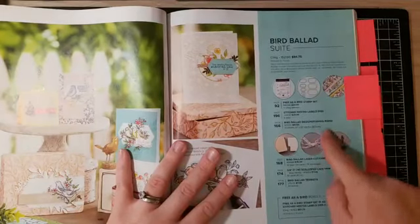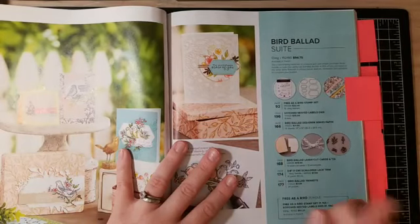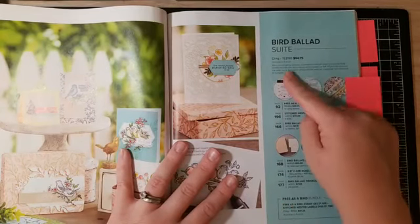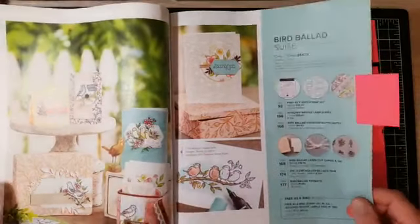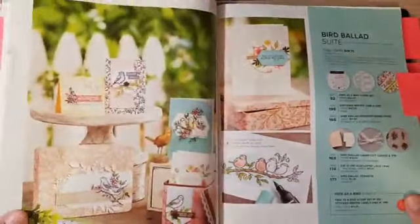So for example, the Bird Ballad Suite, you would get the Bird Ballad stamp set, the Stitch Nested Labels dies, the Designer Series paper, the laser cut cards in 10, the scallop lace trim, and the trinkets. So you get all of that for one item number and one price. Fantastic, right? So it's just an easy way to shop now. If you love the entire suite of products, then go ahead and get that whole bundle.